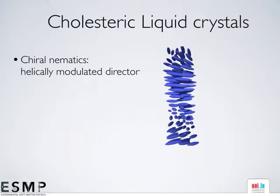Chirality means a lack of mirror symmetry. It comes from the Greek word for hands. You know, your right hand is different from your left hand. You superimpose them and they're different objects. So chirality means that you break the mirror symmetry. And a screw, for instance, is chiral. A right-handed screw is not the same as a left-handed screw.